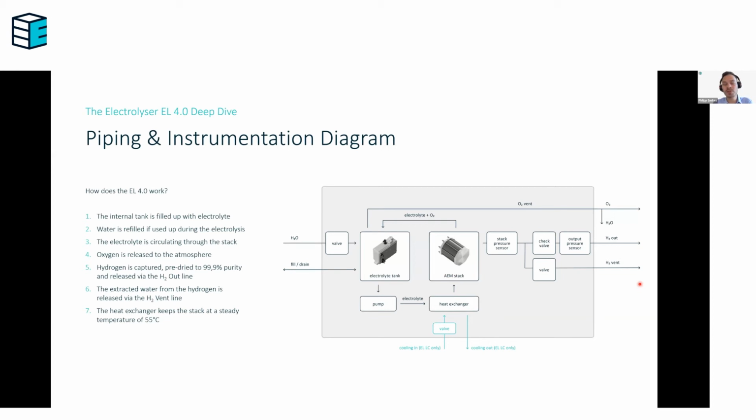A water trap helps you to get rid of the water inside the pipes, and this is necessary because depending on where you are, if you are in very cold regions, the water inside the pipes might become ice and then block the lines. And of course, this must be avoided because blocked lines are not good for the electrolyzer. If the gases cannot go to the atmosphere, then you will have an overpressure inside the system.